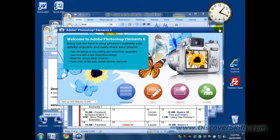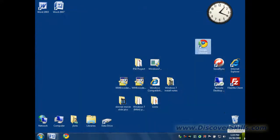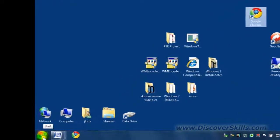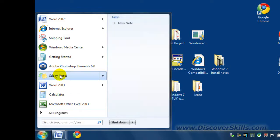Now, I'm going to go ahead and close this window here, and I think I'll go ahead and minimize all of the other programs that are open there. And I want to go back over here to the Start button because I want to show you a couple programs that they've added that are really kind of cool. The first one is Sticky Notes. I think most of you know what Sticky Notes are.